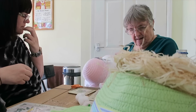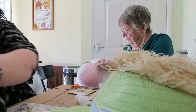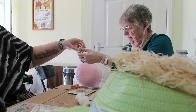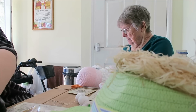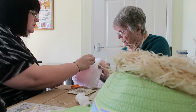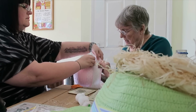Right, I want the other bunny on. This side of the butterfly, I'll do that in a minute. So I think you need to pull the wire of the butterflies back through. I've got to decide how they're going to be adjusted. Where do you want him? Just there. He's not going to be adjusted. Once he's there, he's there.